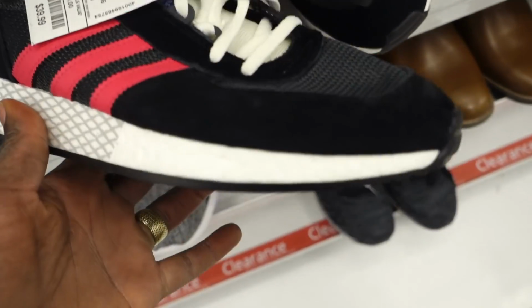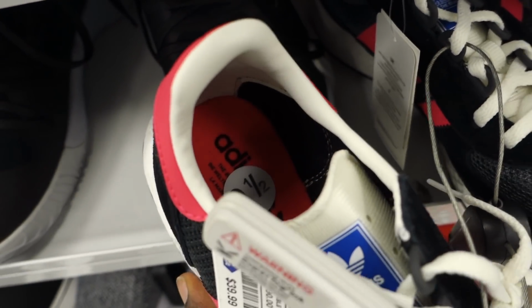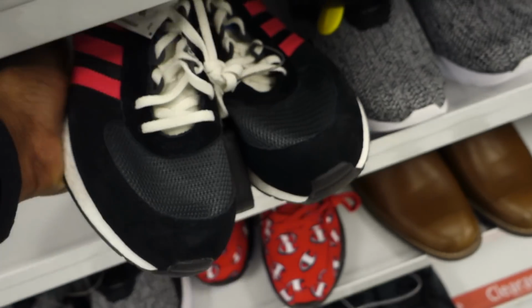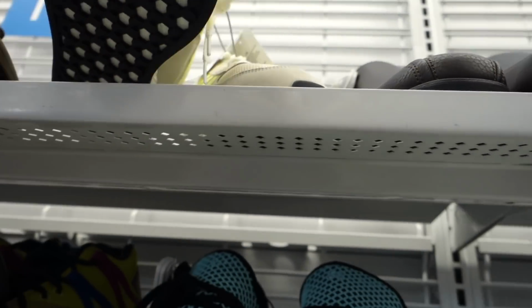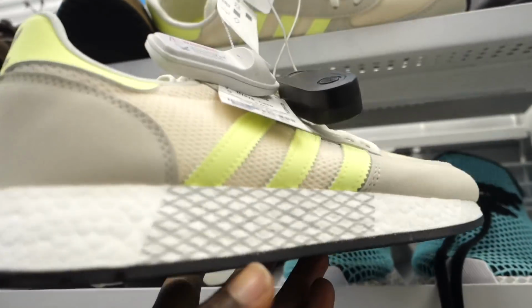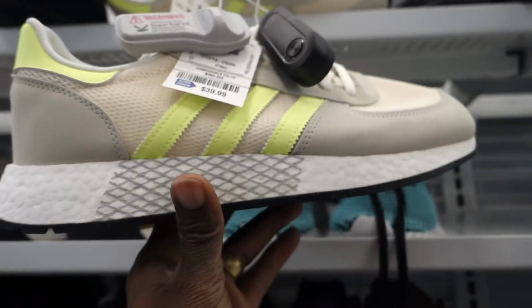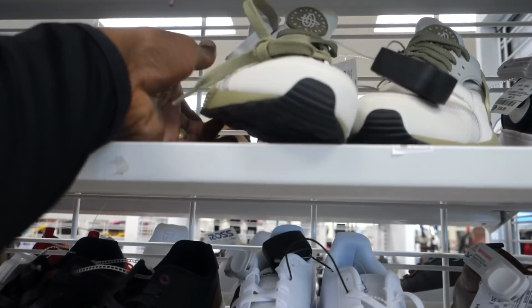I actually sold a few pairs of the Marathon Tech Boost for about 60 to 70 bucks on eBay. I actually got two of these from a different Ross location, and they were on clearance for $10. Now if I can find them for that price again, I'll definitely pick them up, because they do sell for, like I said, 60 to 70, but they're asking $40 here, so that's a little too much money for me. So if I come across them on clearance, I'll take a chance, but for $40, it's just a little too much money, but still a dope shoe nonetheless.